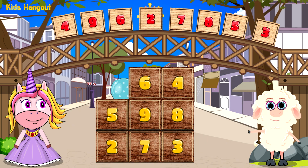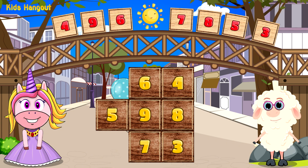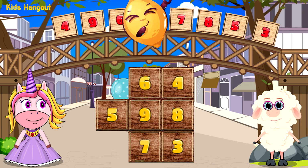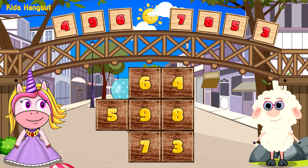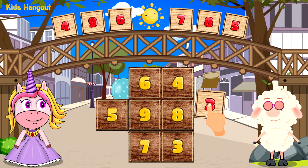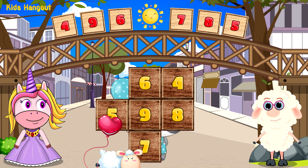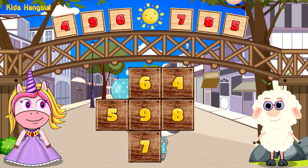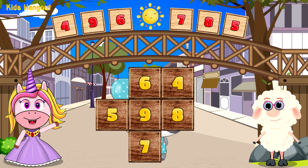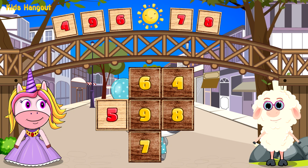Which number is after 1? Yes, 2 is after 1. Which number is next? 3 is after 2. Which is the next number we are looking for? Those numbers match, but we are looking for a different one now. Let's try that again.